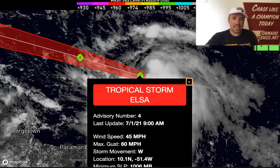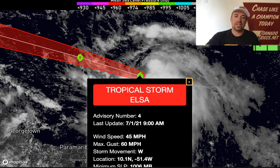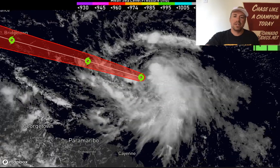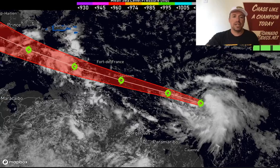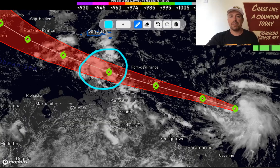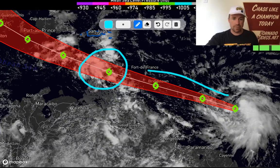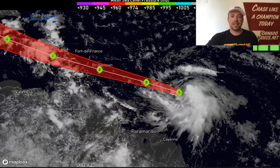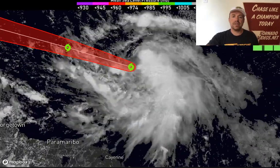Satellite estimated wind velocities, max sustained winds of 45 miles an hour with gusts up to 60, minimum pressure down to 1,006 millibars. So we're just going to keep on watching this here at Team Dominator headquarters. The lead wave, though, that we were monitoring is going to be a nothing burger as it continues to head off to the west-northwest, but it could pave the way for Elsa in terms of a moisture situation to make it just a little bit easier for Elsa to continue to intensify.